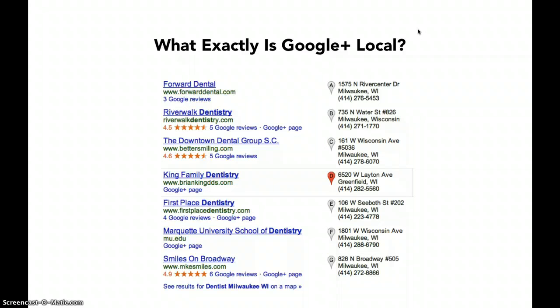Well, when you do a search online, say for dentists in your area, the internet will pick up the location called the geotag where you're calling from, and it will present to you 7 options that Google feels are the best options in your area. And this is what we call the Google 7-pack.